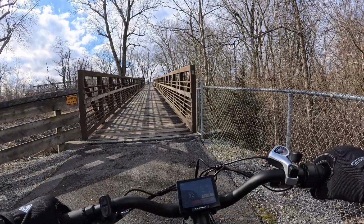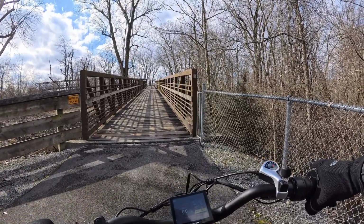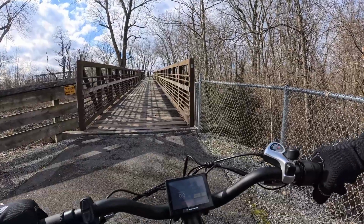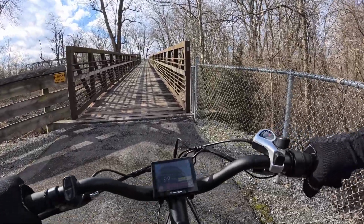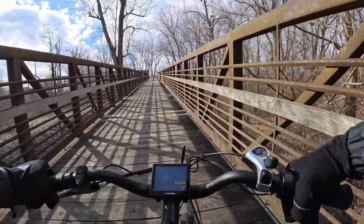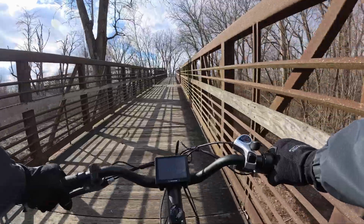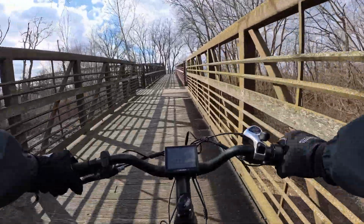Again, I keep forgetting there's no throttle on takeoff, so let me start pedaling to get it rolling, and then I'm going to drop off and go into throttle. All right, so now it's kicked in and I've stopped pedaling, and now I'm rolling back on the throttle. Such a dumb design.